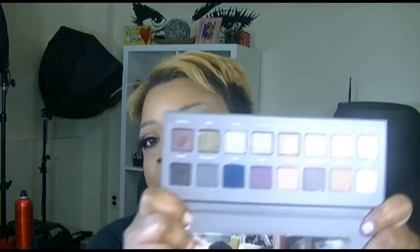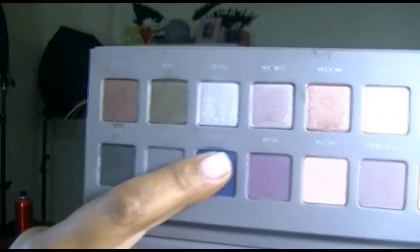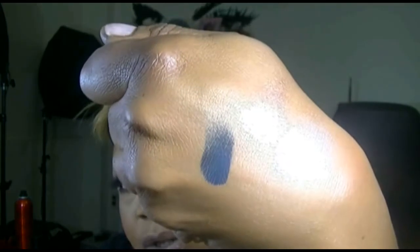So this is what the palette looks like. Upon swatching it at Ulta, where I got it, the colors were so pigmented. As you can see, I wore the navy. That's what it looks like. I wore that one day in the outer corner just to define my crease. And look at that. Do you all see that? That is so pretty. All the colors in here are so pigmented. I just can't deal right now with how gorgeous everything is. Look at that. That's a color.